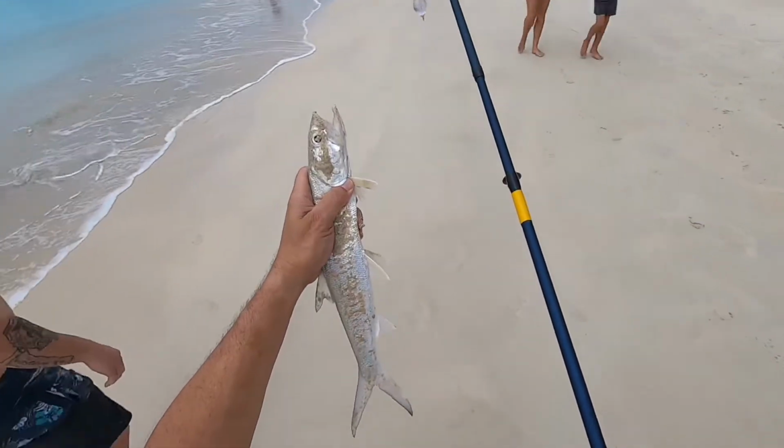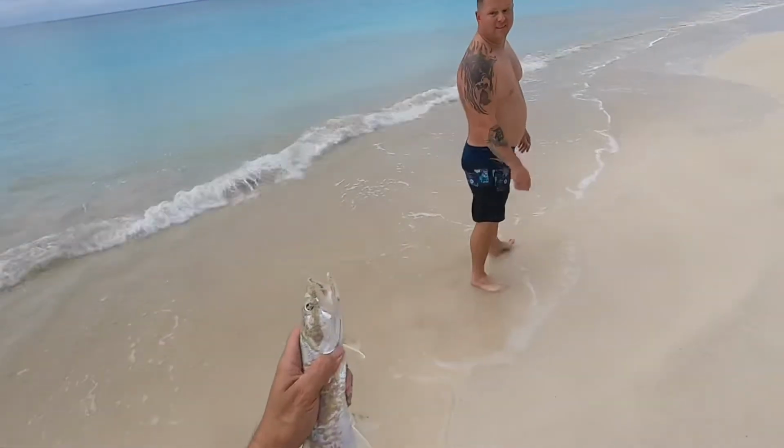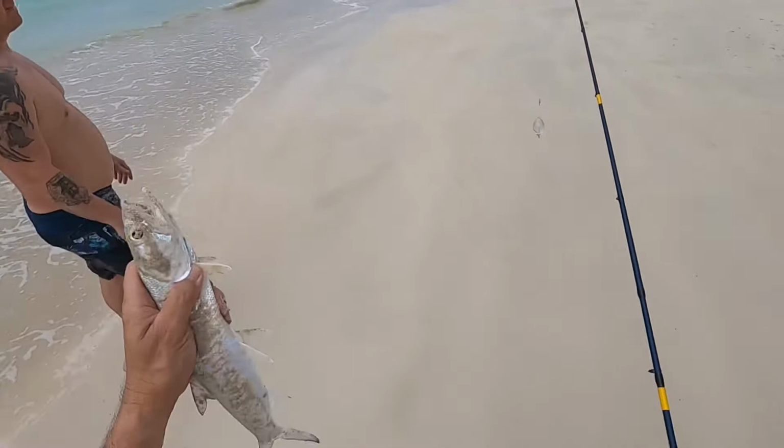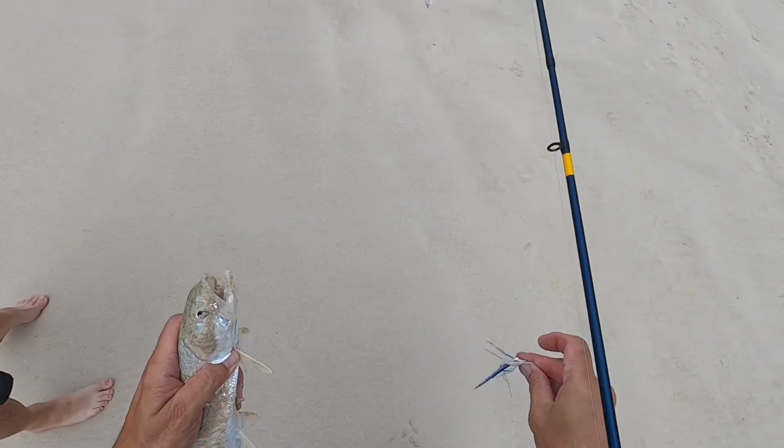How deep was it? That's probably like 6 feet deep over there. But they grow pretty big. I caught like a big one like this. Oh, I live here, but I never go fishing.